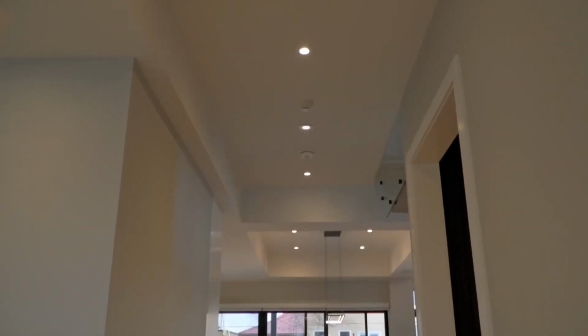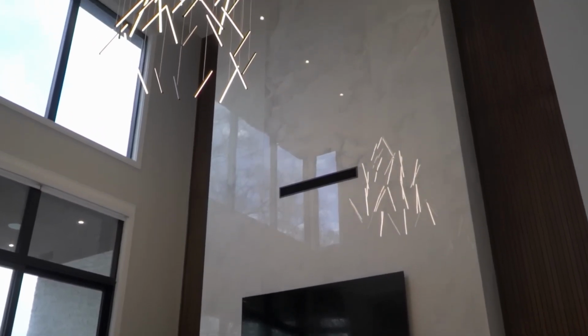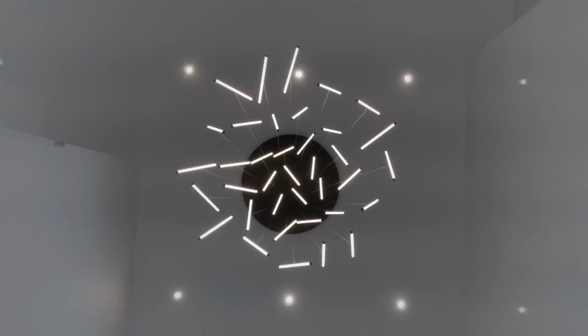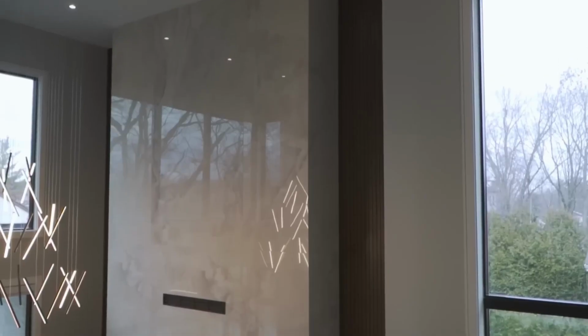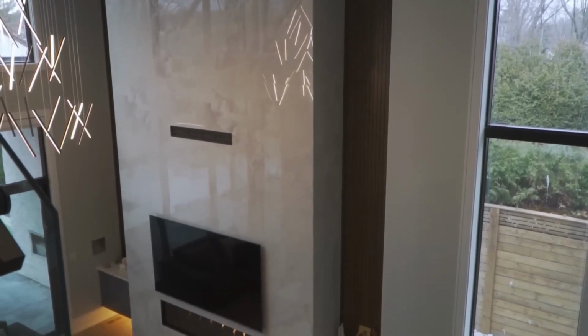As we continue into the heart of the home, you can see the family room opens up with a 22-feet ceiling height. The impressive fireplace is cased in highly functional tiles that match the contemporary design, including the vertical slats on each side.